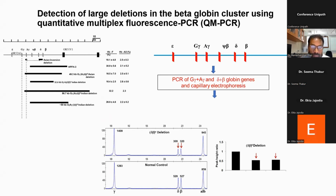So we devised a method using capillary electrophoresis, where we amplify the delta and beta globin genes and the G gamma and A gamma globin genes by fluorescently labeled PCR primers, and they are analyzed using a capillary electrophoresis, which is a sequencing machine, for fragment analysis. The peak heights were calculated, and then we could successfully find out whether the patient has delta and beta globin genes deleted or not. We have done a large number of cases, over more than 10 years, using this method for accurate diagnosis of delta beta thalassemia and HPFH.